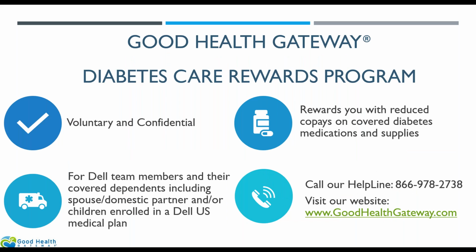The Good Health Gateway program is completely voluntary and confidential. All Dell team members and their covered dependents are eligible for the program. This includes spouses, domestic partners, and children enrolled in the Dell U.S. medical plan.